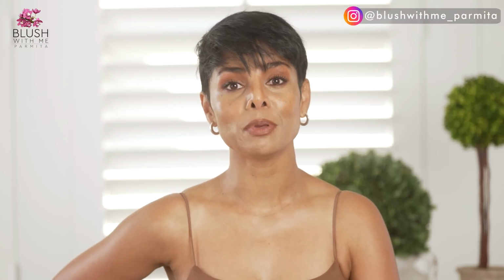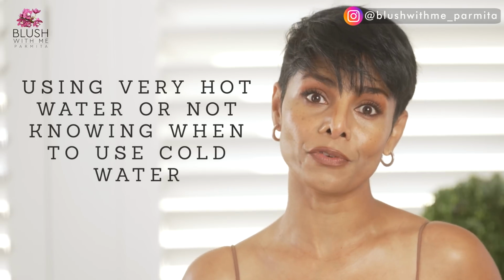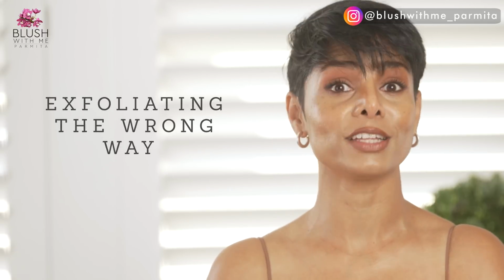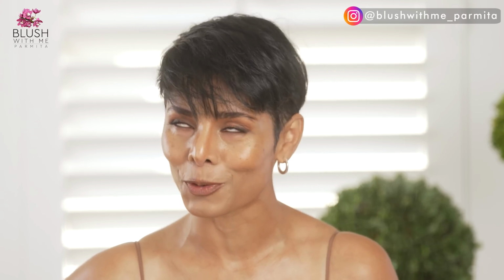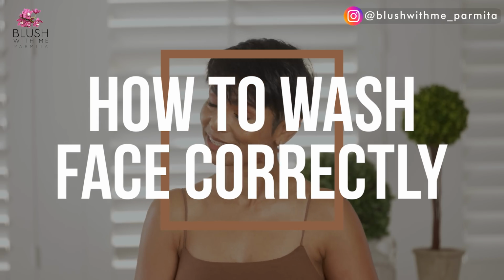I very often see people completely skipping the outer edges of their face, and that's why you notice a lot of acne around your face periphery. Using hot water to wash your face, or not knowing when to use cold water, exfoliating the wrong way, and so much more can be rectified to make sure that you don't end up with irritated skin, dry skin, open pores or clogged pores. Stay with me because today I will help you learn how to wash your face the right way.